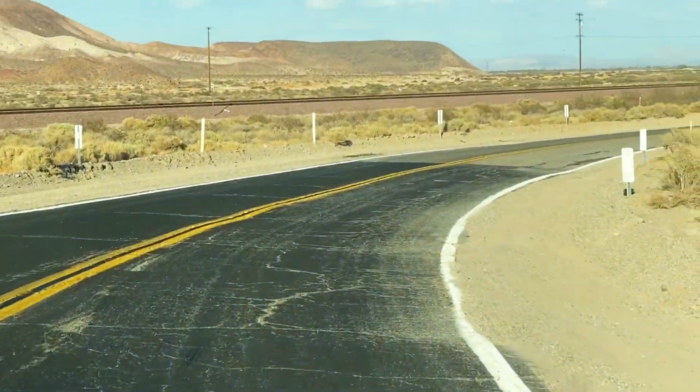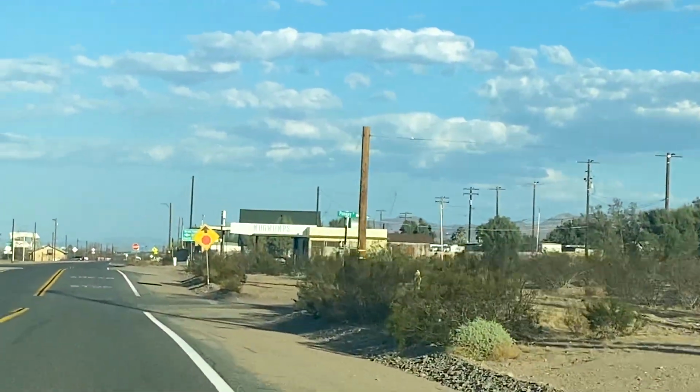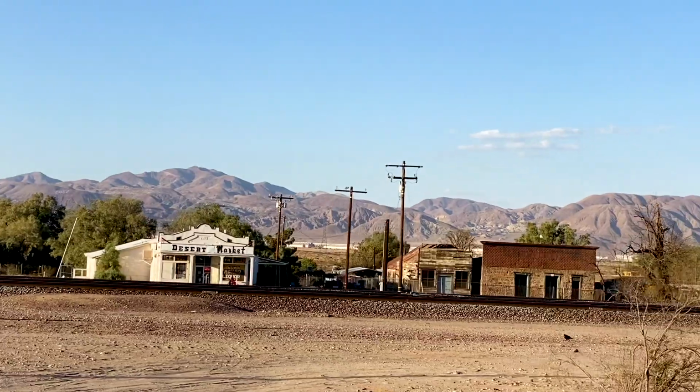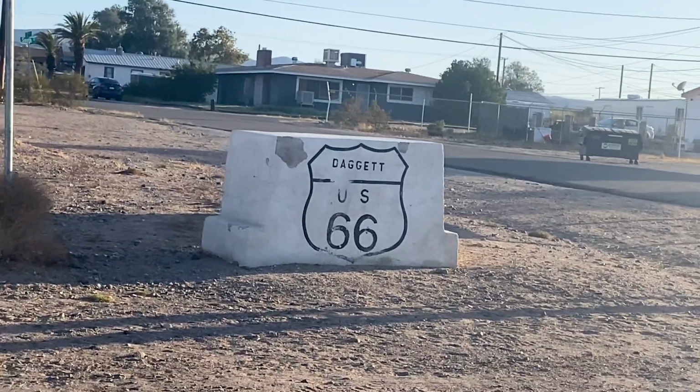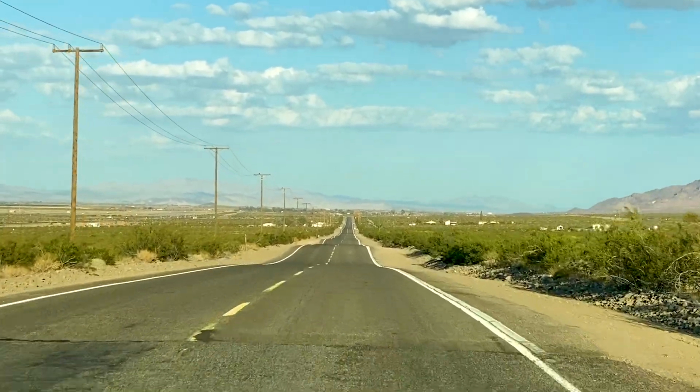Right after the Marine Corps base, there's a little town called Daggett. There's not a whole lot left of Daggett, which was once a bustling location along Route 66. Because it's not connected to either I-15 or I-40, there really isn't a whole lot of commerce coming through this town, and essentially there isn't much left here.